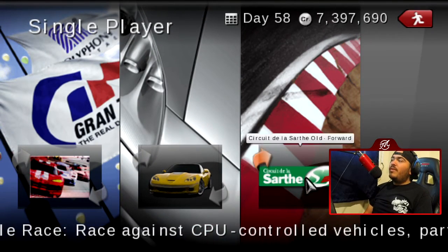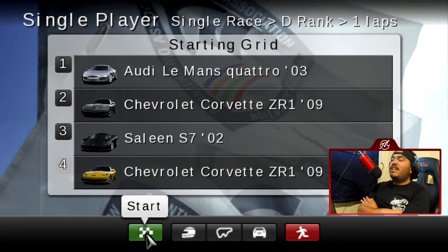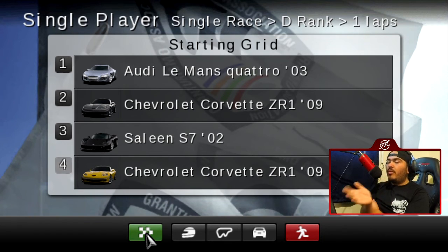So, when we get out of the actual track itself, we're going to see what is in the dealership next. And then obviously the Chaparral 2D will be used for the final 3 races here at La Sarthe Old. That's the idea of it. I think that makes it better. So our field when we come back here, because the matching's about to start, is an Audi Le Mans Quattro, another CR1, and a Saleen S7.